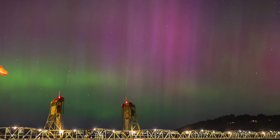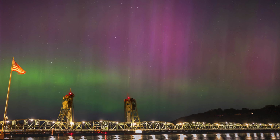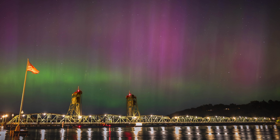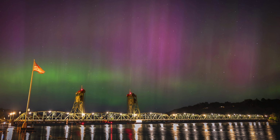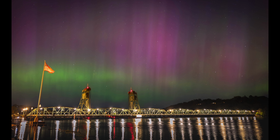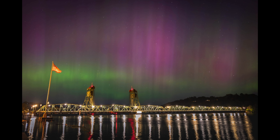For that iconic landmark shot I was looking for, a full sky of aurora over the historic Stillwater Lift Bridge. The 1,053-foot bridge was built in 1931. In 2020, the bridge was converted to a pedestrian bridge, and traffic uses the bridge shown earlier in the video. The lift still runs daily to allow pleasure boats and fishermen up and down the river. Is this the brightest aurora ever shot over the 93-year-old bridge?